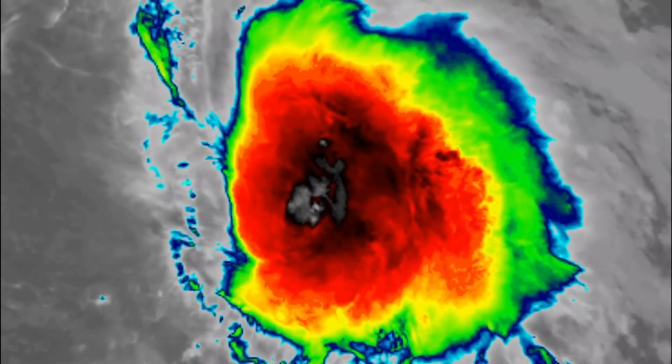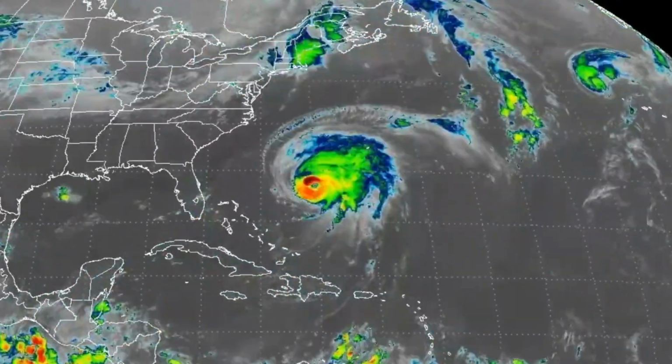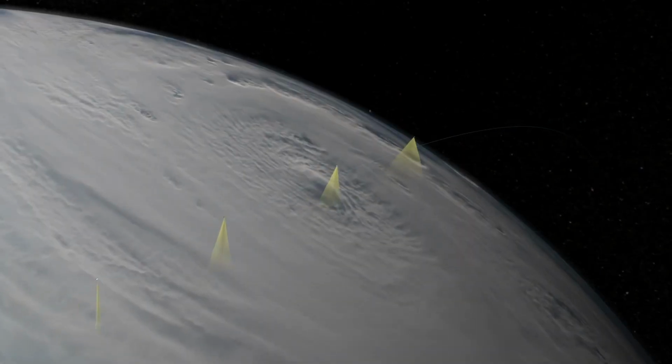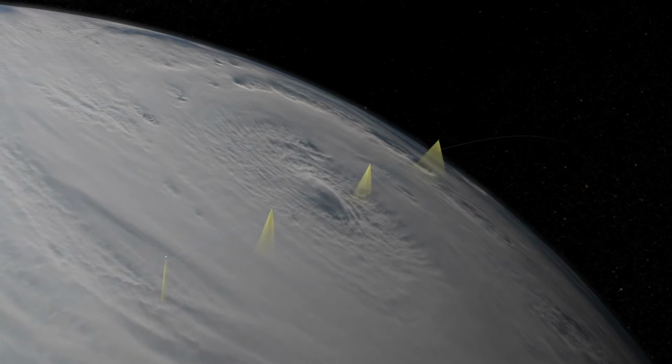So, when you're in the Gulf Coast or Caribbean or the Atlantic, once it gets close enough, they're going to be flying the aircraft. But without aircraft, it's a huge issue for the Pacific. The CubeSats will deliver hourly hurricane predictions, offering crucial information in regions lacking traditional hurricane tracking methods.